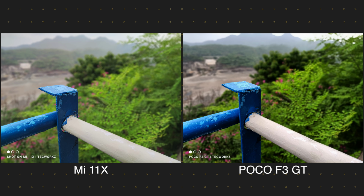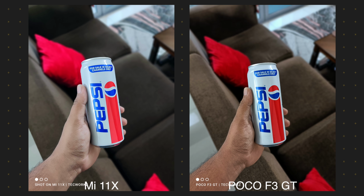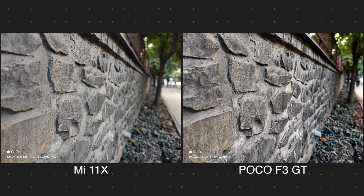Even while taking portraits of objects, we see POCO adding much more contrast to its shots, which looks very unnatural. I mean, this is what I feel. Some might like the contrasty look and might even prefer the portrait shots from the POCO F3 GT, and that is completely fine. Everyone likes to have a specific look and feel to the images. For portrait shots, I personally don't like the look of POCO F3 GT's images.